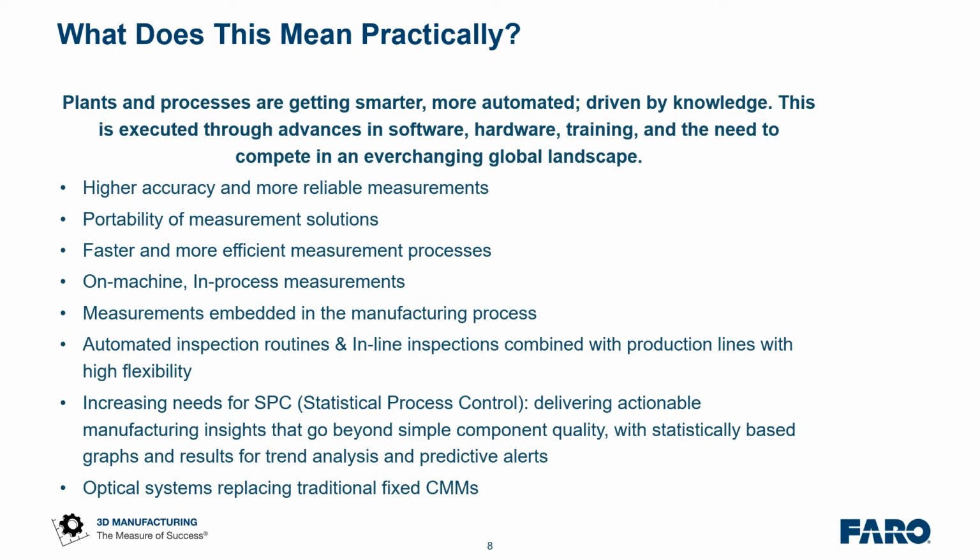So for what we do, focusing on the 3D metrology landscape, it is really focusing on higher accuracy, more reliable measurements through improvements in hardware and software. We are focusing on the portability of measurement solutions, whether that's taking a Quantum scan arm down to a large part being worked on the CNC lathe and being able to scan that part mid-process and make sure that it is tracking to where you need it to be in the manufacturing process.